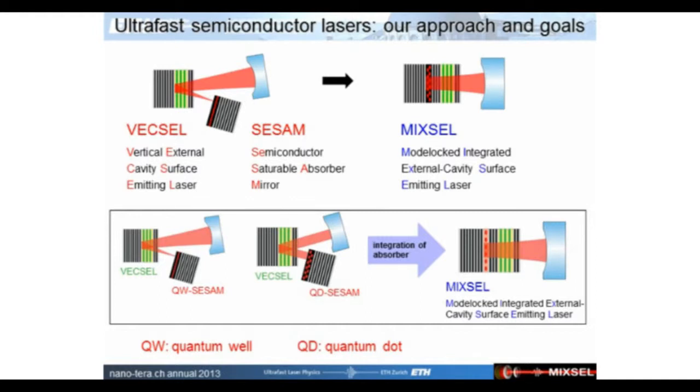Now, because we actually use an external cavity, we call it then the VECSEL, the vertical external cavity surface emitting laser. And the MIXSEL, with the integration of the saturable absorber, is a device concept that was invented at ETH here in Switzerland. And when you invent something, you create a name, right? We called it the MIXSEL to pick up on this surface emitting laser acronym part, to add it to this family of lasers, and it stands for modelocked integrated external cavity surface emitting laser.